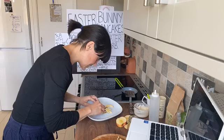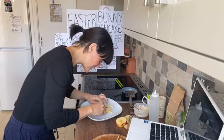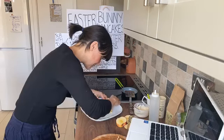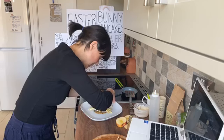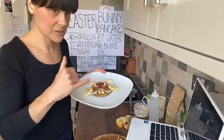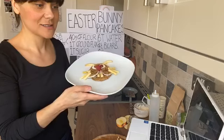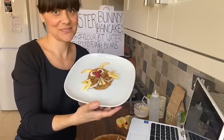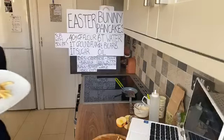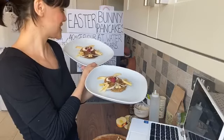Just pop our teeth in here. And they are all going to be a little bit different to each other, but that's cute because we've got bunny rabbits with different personalities. Okay. And then you can just tuck the teeth underneath the cheeks, and there we go. We have Dylan, our bunny rabbit, and Esther, our bunny rabbits for today.